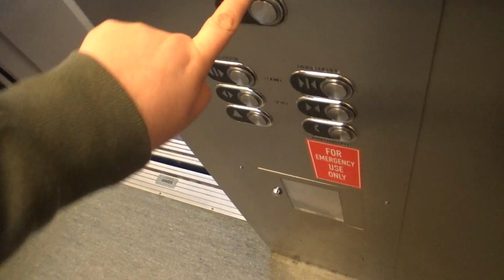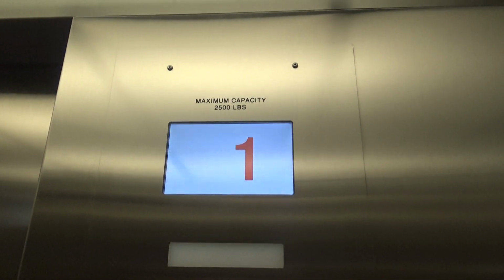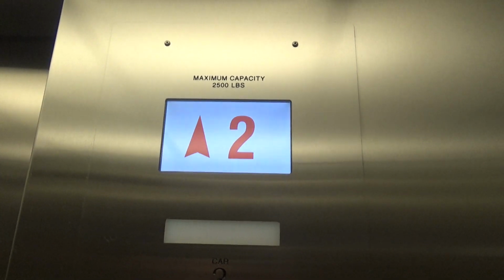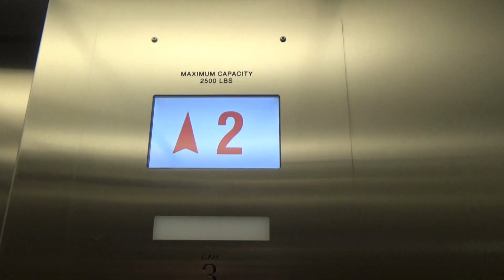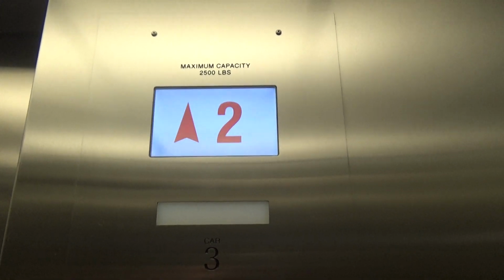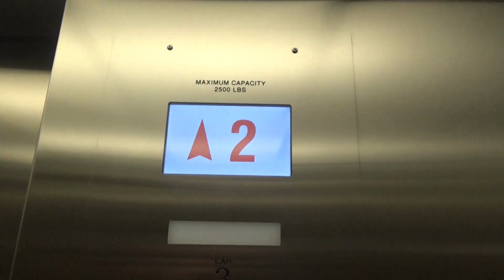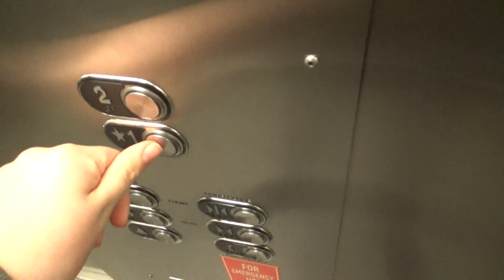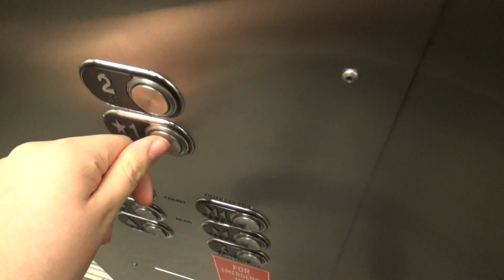Go up to 2. See, Dover. Here we go. Chimes don't work. This one has accelerators, unfortunately. Go down to 1. Down to 1.